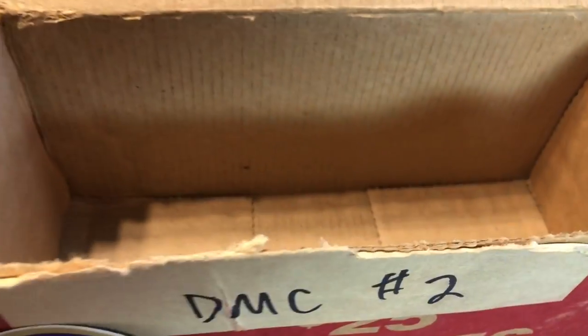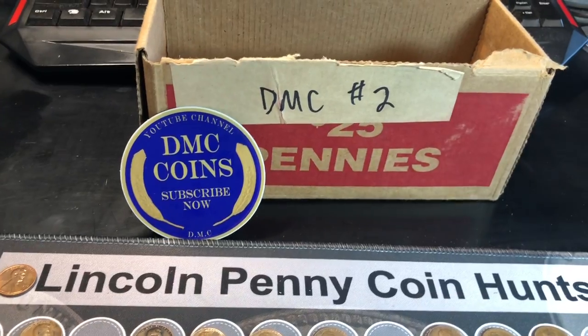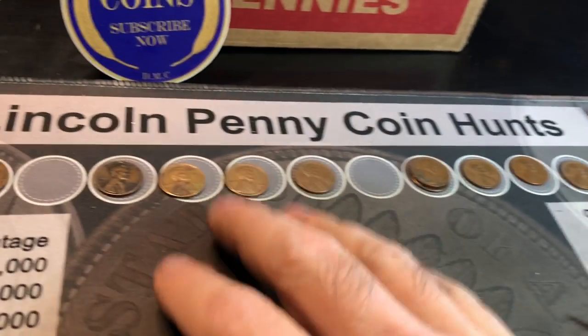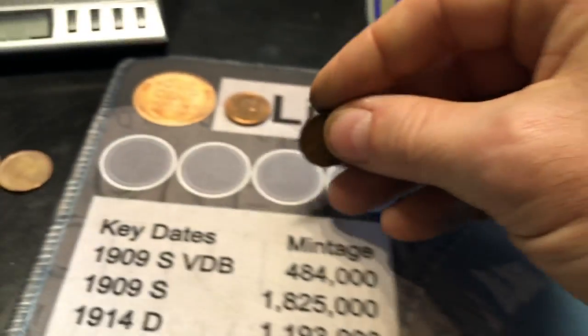Well, we finished that DMC penny box. Thank you very much, DMC Coins. This is number 2 of the 3 boxes. Pretty good hunt. 16 wheat cents overall, a handful in the 50s, a few in the 40s, but the find of the box, the 1929 Philadelphia.